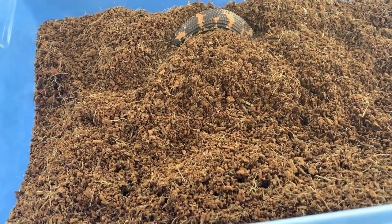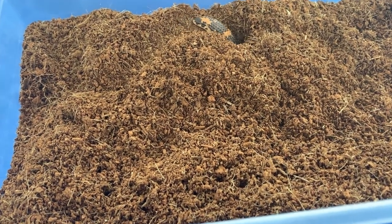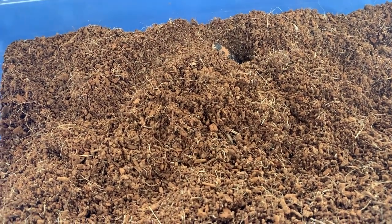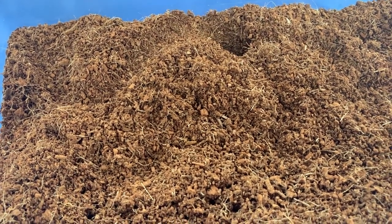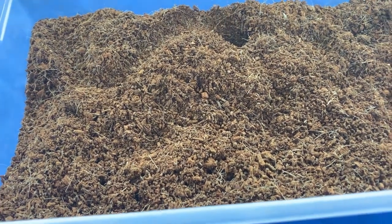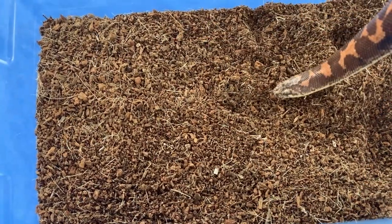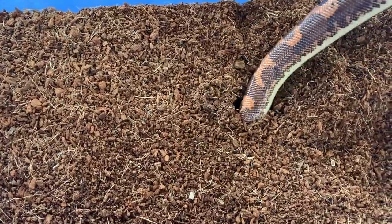He's almost completely buried. A little bit of the tail left. And he's gonna stop right there. That's where he's gonna stop. Nope, he's still going. There we go. And just like that, it's a container of dirt once again, and doesn't look like there's any animal in there. Super neat. Let's take one more look at Beau burying himself in the coconut moss.